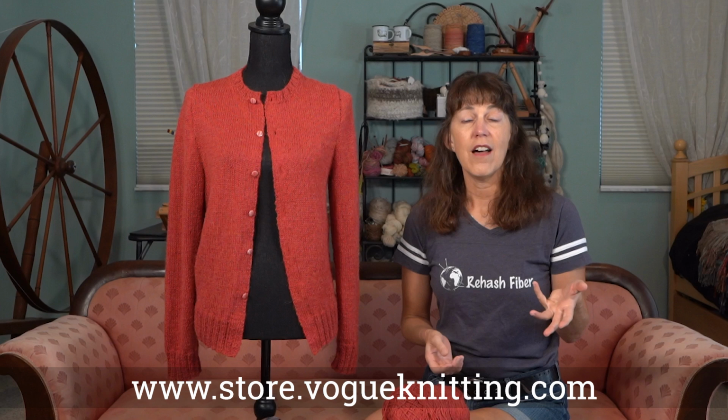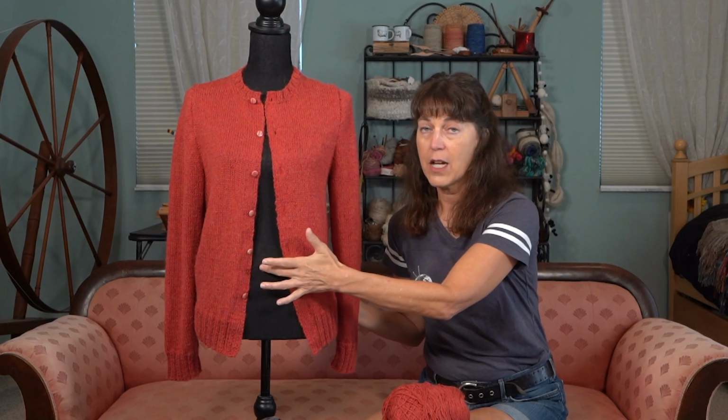The website is store.vogueknitting.com. The pattern for the twin set normally is $6, but I just checked and right now it's $1.99. So it gets you the pattern for this cardigan and then the little top to go underneath.